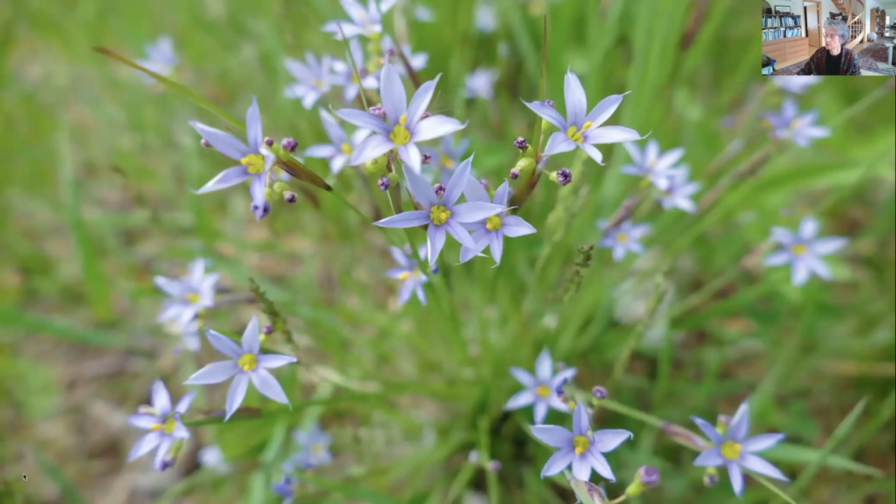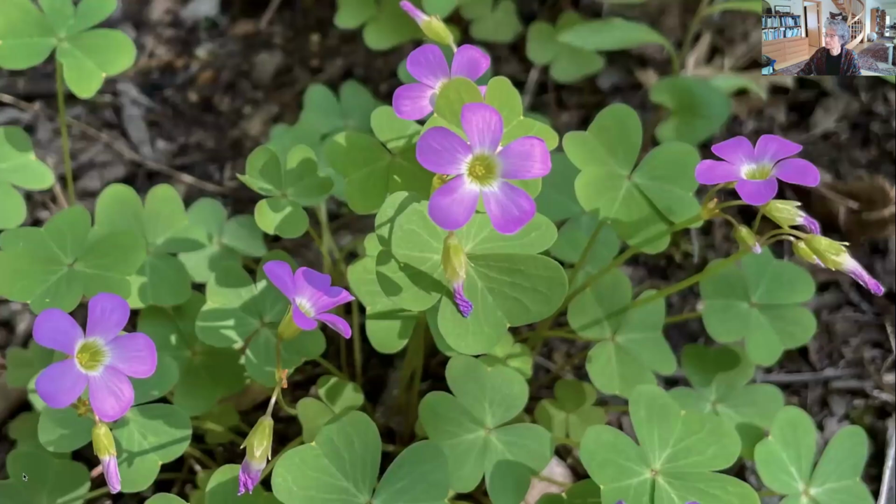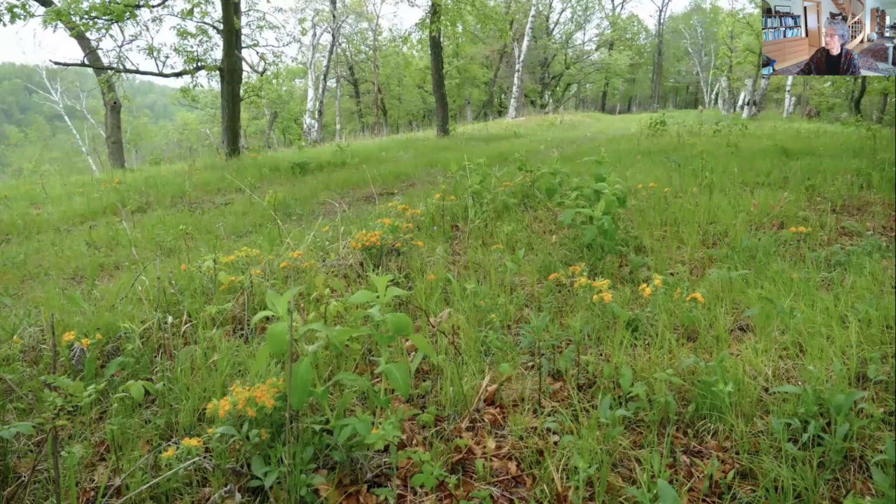Blue-eyed grass. This is another spring blooming flower on our bluff prairies. And a pair of eastern tailed blues. Violet wood sorrel. This grows in open woodlands and savannas. This is one of the woodlands that we've opened up, with hoary puccoon and tinker's weed.